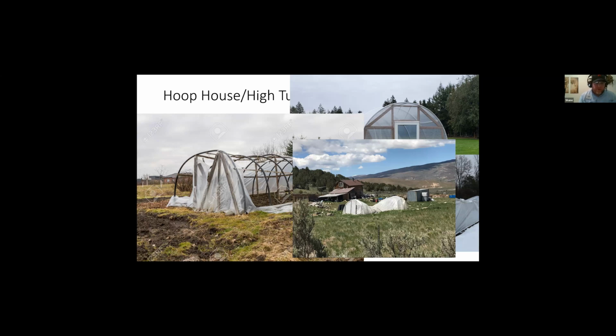This one that you see on the lower right side is a picture that I took here locally, and I could take 200 of those in one afternoon just driving around the county. So I understand the draw or the attraction of these hoop houses or high tunnels, but I just hate them. They don't work very well, and within 12 months you've wasted your money. We'll talk about that a little more as we keep going.